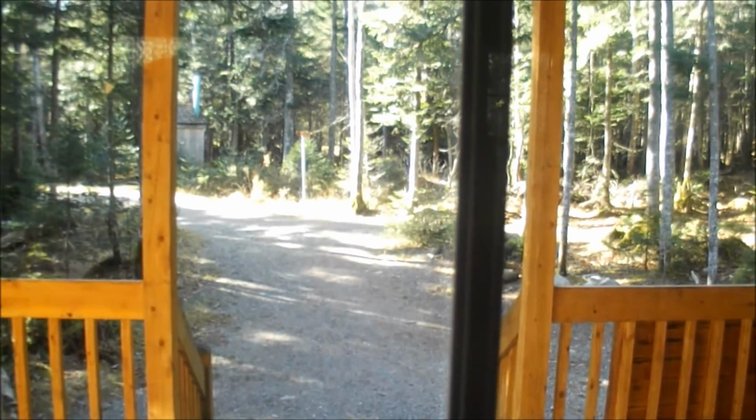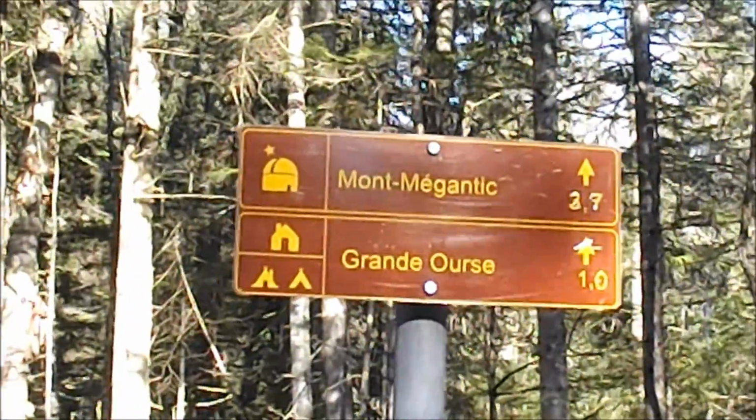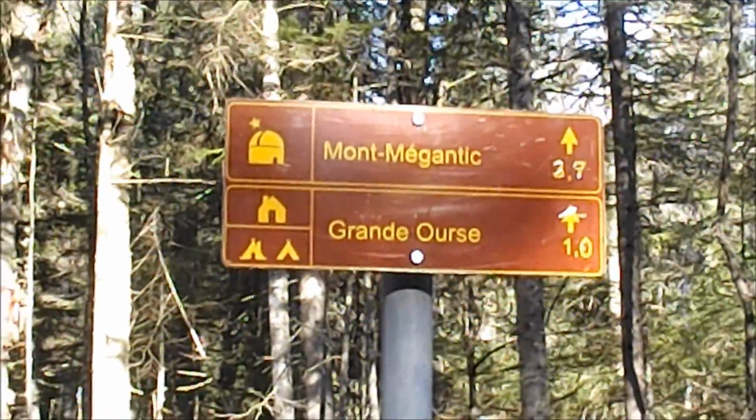Kind of reminds me of a smaller version of the AMC huts in New Hampshire. Interesting. Might have to look into staying here sometime if I ever come back. Anyway, back to the Sentier du Mont Mégantic we go. Another forest road. Nice. Here's some good news. Mont Mégantic, 3.7 kilometers away, and Glandors, only a kilometer away.